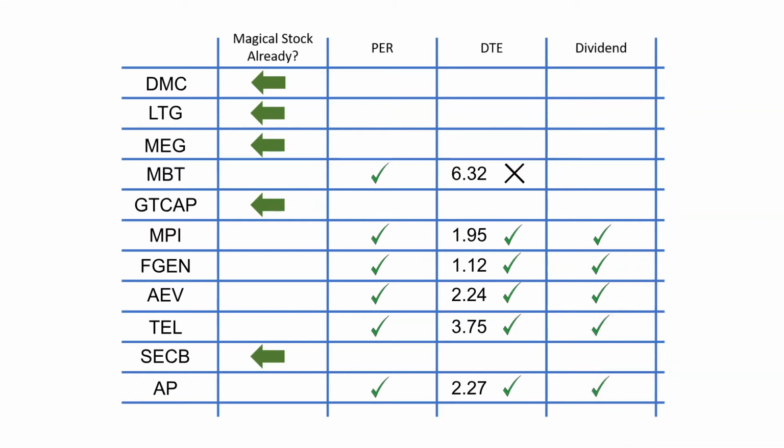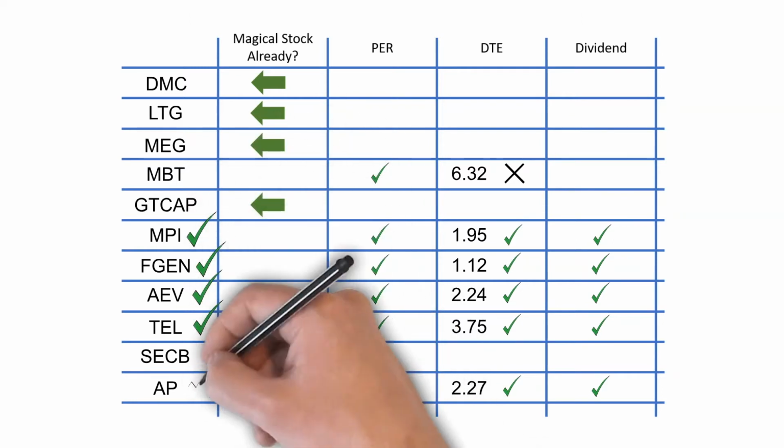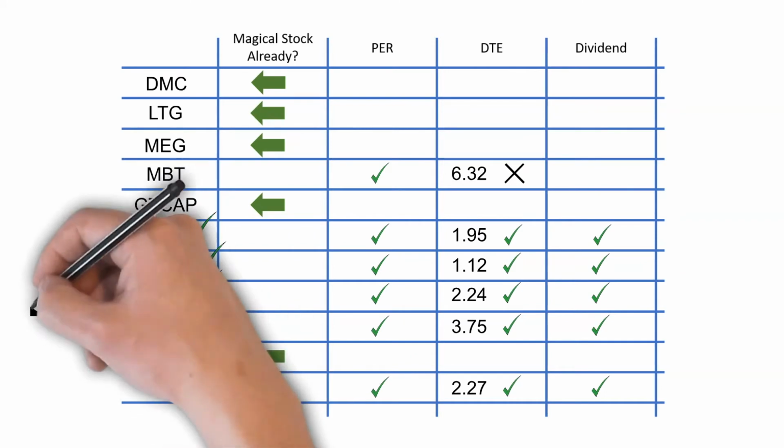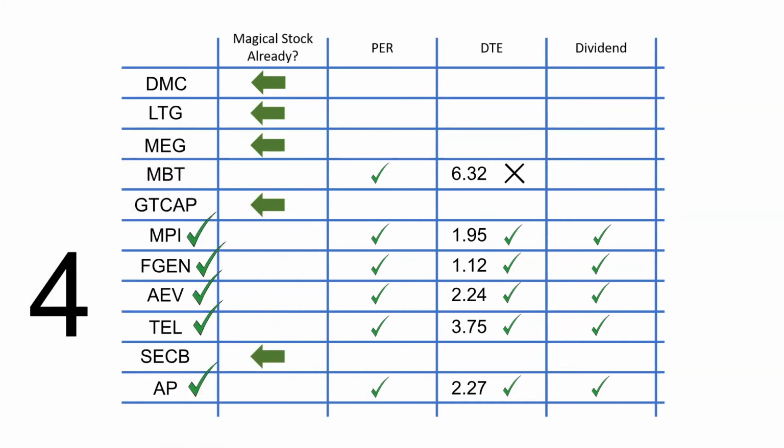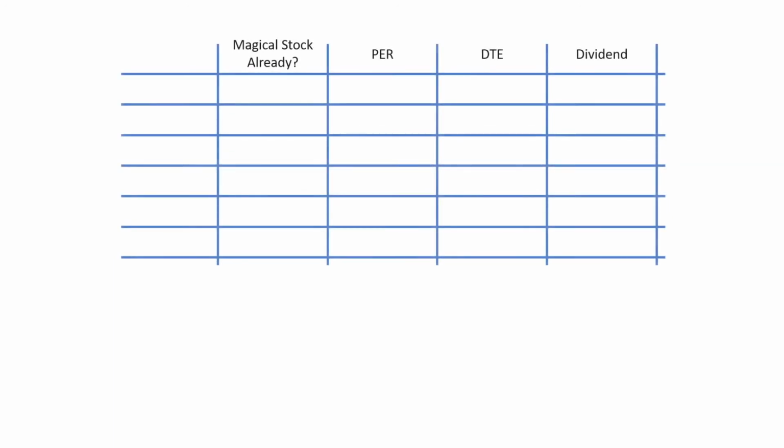That completes our list for selection. The stocks that passed our screening are MPI, FGEN, AEV, TEL, and AP. We will choose 4 out of these 5 stocks that passed our screening. Let's proceed with the high market capitalization stocks and screen these stocks.